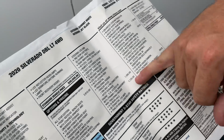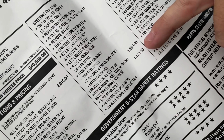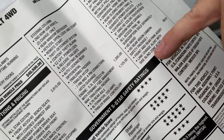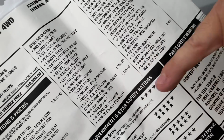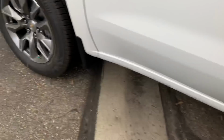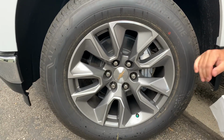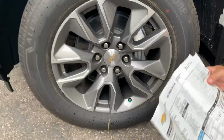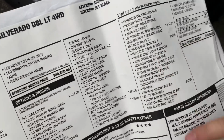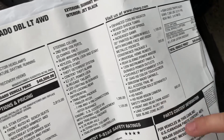It also has, of course, an upgrade, a little bit more for the 5.3 versus the base engines. Max trailering package is here with a rear axle and of course the alternator. 20-inch rims, check them out. So it does look pretty premium. You can also get 20-inch wheels on the Trail Boss as well. Convenience package, which is home remote, rear sliding window. Safety package, front and rear park assist system.